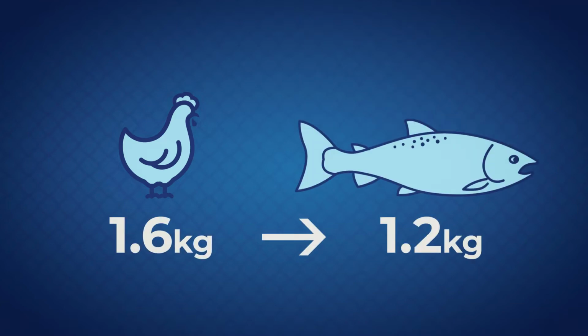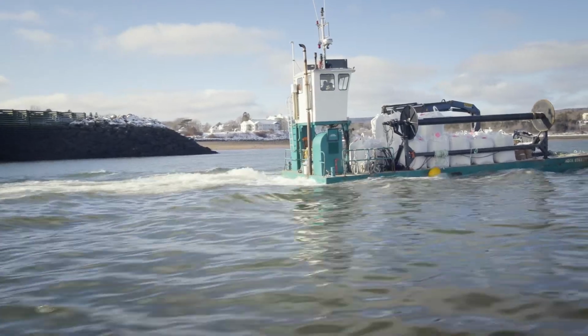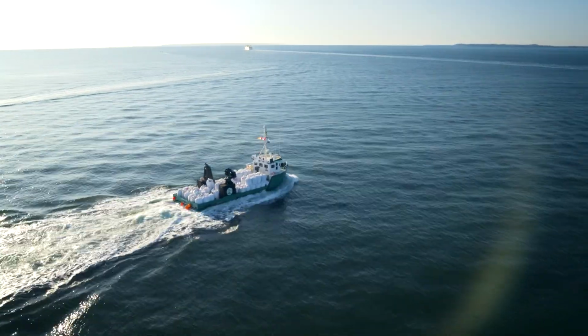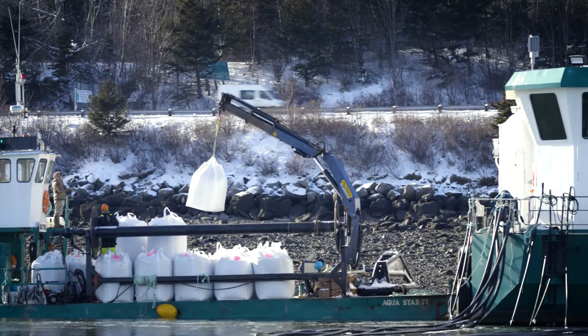To compare that with poultry, it would be approximately a 1.6 versus the salmon at 1.2. When it comes to pork, it would be 3, roughly, and for beef, it could be as high as 8 to 9 units of food in to get the 1 unit of growth from that. Feed is the highest cost of production in salmon aquaculture. Not only do we need to care for the environment, but we must also carefully control how much feed is used to manage our costs.